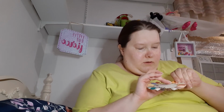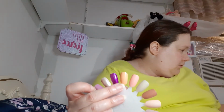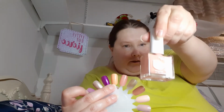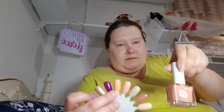I'm decluttering this peach sorbet. Here it is, swatched there. Next is baby blush from Kiss. Oh, sorry. Oh, there you go. That's better. That's right next to it. I'm decluttering that one.